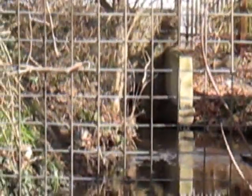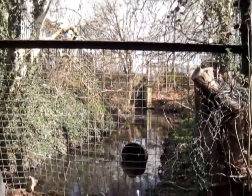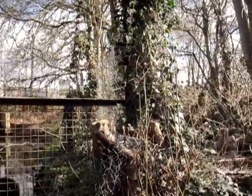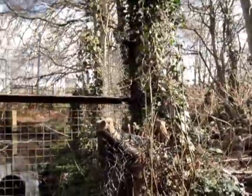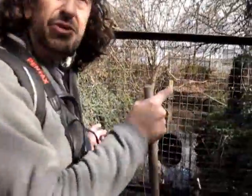So we'll work our way through to the... So is this officially... What's the status of this fencing? No idea. No idea, Paul. I suspect it's a security thing and nothing to do with an actual boundary.